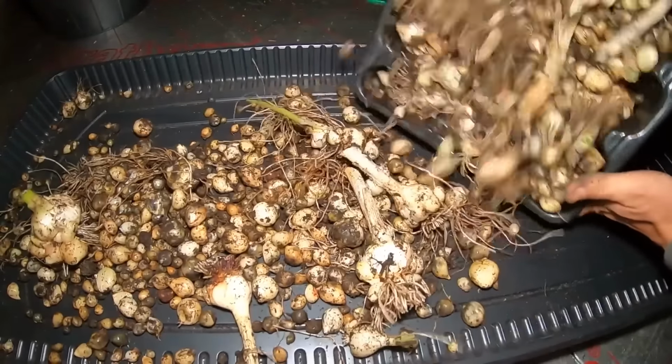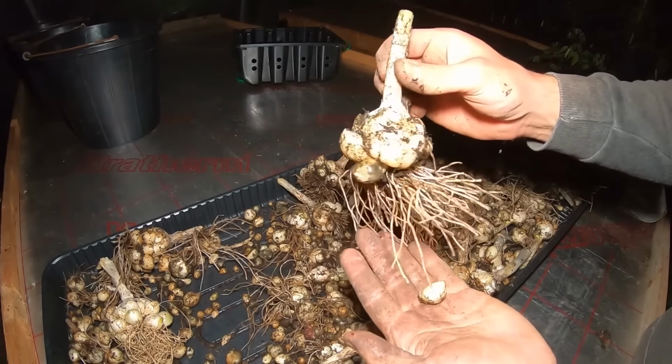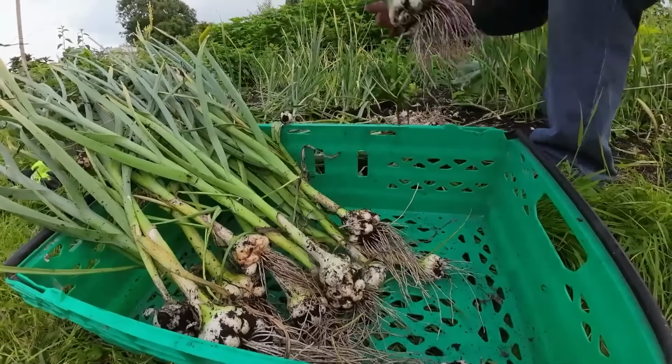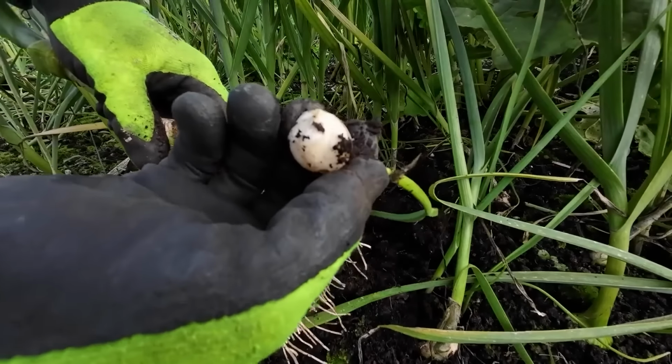These plants produce both harvestable stems similar to leeks and large, mild garlic-like bulbs. A single clump will multiply over time, giving you more plants and more harvests each year. The flavor is milder than regular garlic, making it perfect for dishes where you want garlic flavor without intensity.